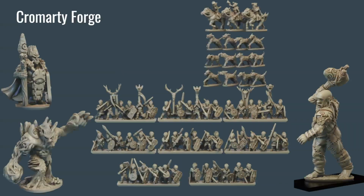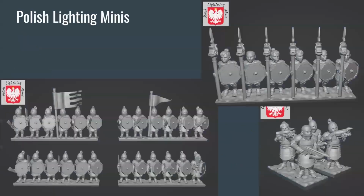Cromarty Forge added even more options to their city wall lines, but also took their existing Britons and modified them into a part fantasy, part historical Tribes of Prydain army. Inspired by those ancient Britons, it could be a great Albion force in Warmaster. Check out Gumroad for some more sample renders.